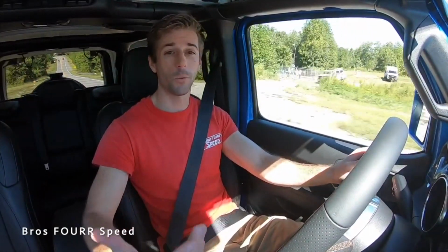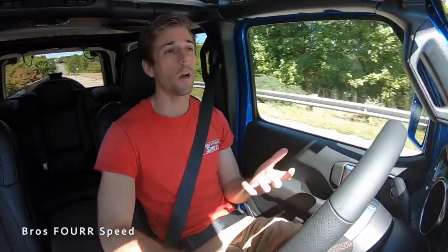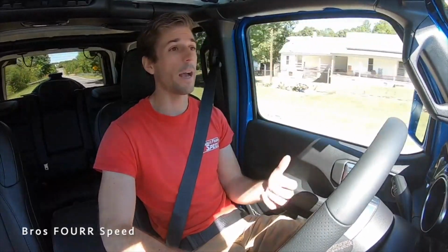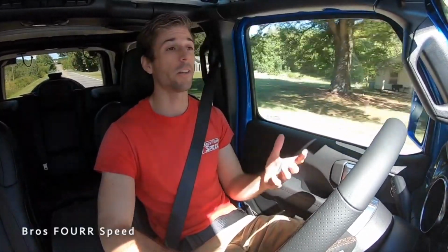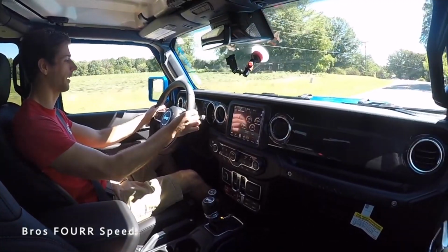And especially when you're running larger tires like these 37s, not only do you want more power, but you want better gearing. With the Rubicon, this comes with the Dana 44 axles, so we do have the larger, beefier axles, along with having better gearing and more power to handle and turn these 37s. But we're going to downshift and listen to that V8.